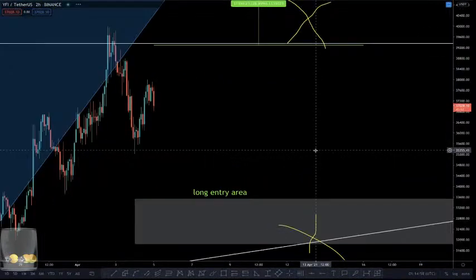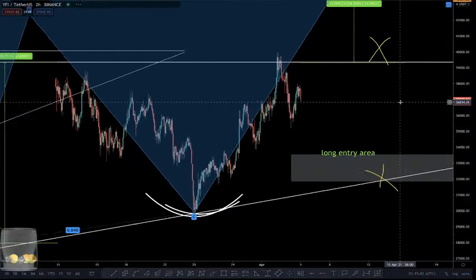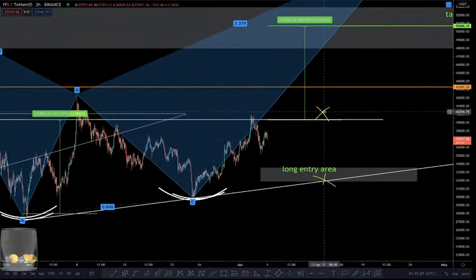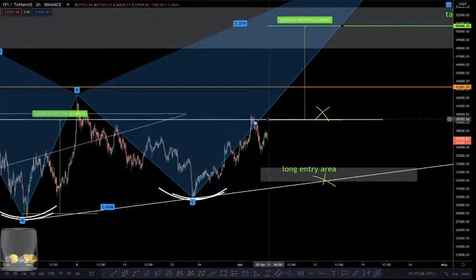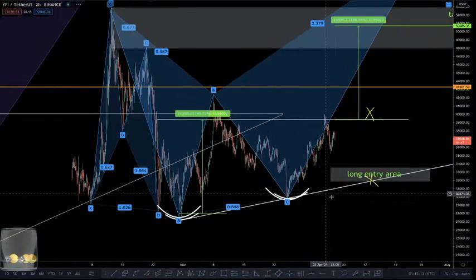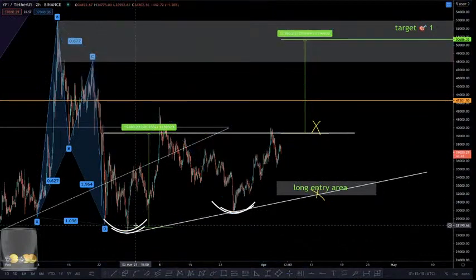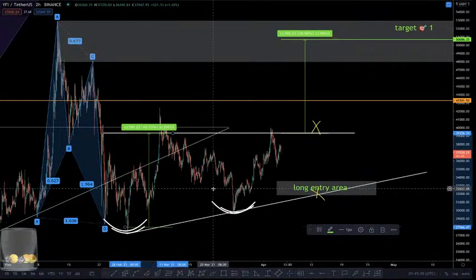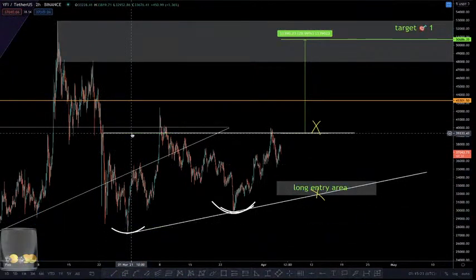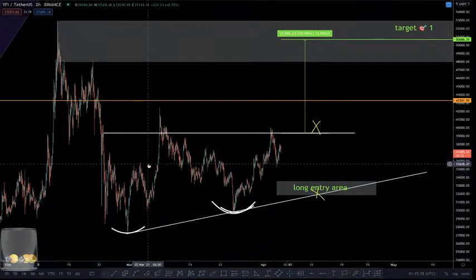Okay. Next, we have YFI. On YFI, let's zoom out a little bit here. We're looking for this area down here as our long entry area. So this previous area is basically this kind of upsloping. Let me get rid of some of this for you guys. Okay, clean this up. Okay, here's what we're looking at, okay?